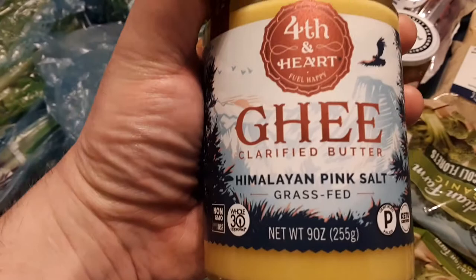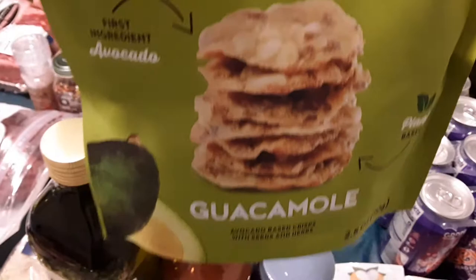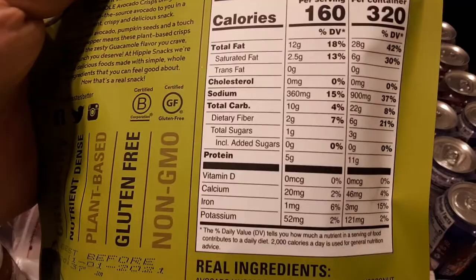And some grass-fed ghee butter. The other one I got recently, I gave to my mom. But this stuff, man, you just never go wrong with that stuff. And then, of course, I got this, something new, Hippie Snacks avocado crisps, guacamole. Kind of see what's going on here with the nutrition a little bit. So, pretty good stuff. Teensy bit of salt.